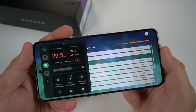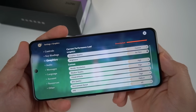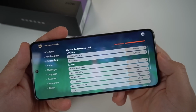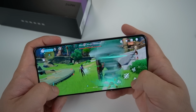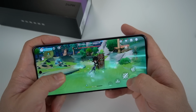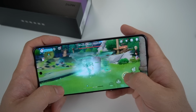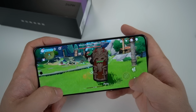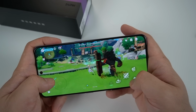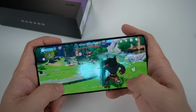Pagdating naman sa Genshin Impact, nilagay natin sa high settings na pwede. And of course, nilagay natin sa 60Hz na refresh rate. So, along the way, for the first 15 minutes, I can say okay naman siya. Now, if you're playing along after siguro mga 30 minutes, well, mafe-feel mo, there's a little bit of lag. Kaunti lang naman, I wouldn't say na wala siyang lag.